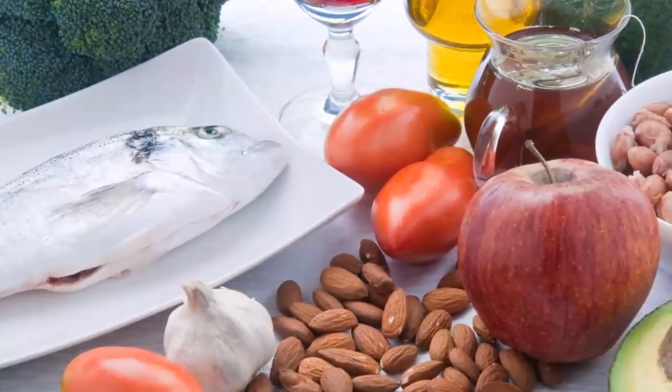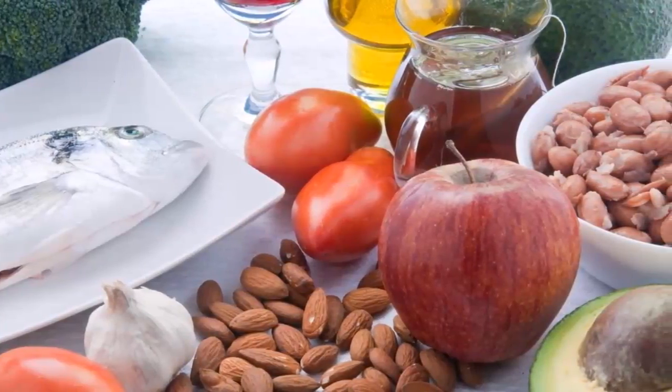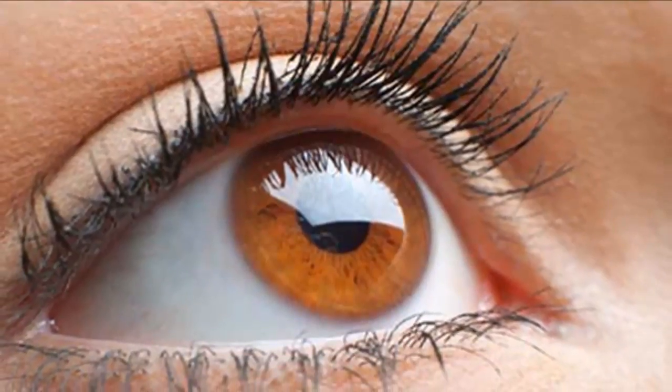Turkey liver. The turkey liver contains a lot of vitamins and minerals. In 100 grams of turkey liver you will get 1507% of the necessary daily value of vitamin A.